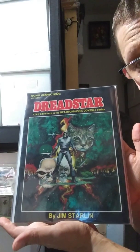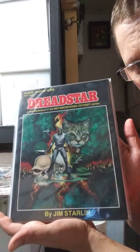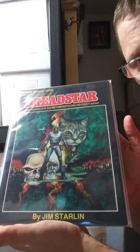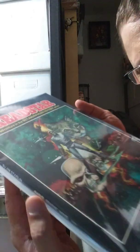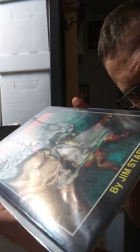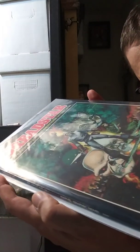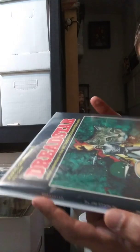This came a little bit later, but still, I mean, look at this graphic novel. It's $4.95 cover price. First print. Imagine getting this book today. This would be a $14.99 book. Absolutely gorgeous shape, especially with this black cover. I mean, I kid you not. Look at that. Look at that spine. I don't think it was ever opened. You see that? It is beautiful. Yes, and that is Dreadstar.